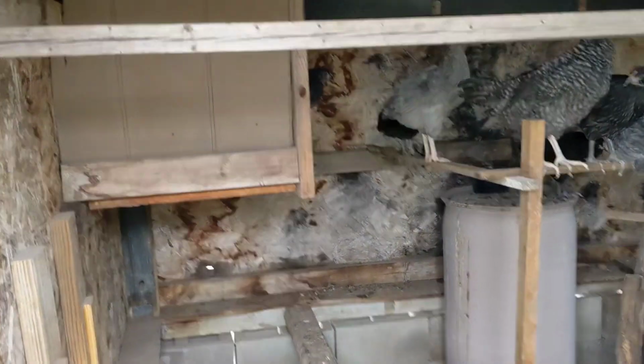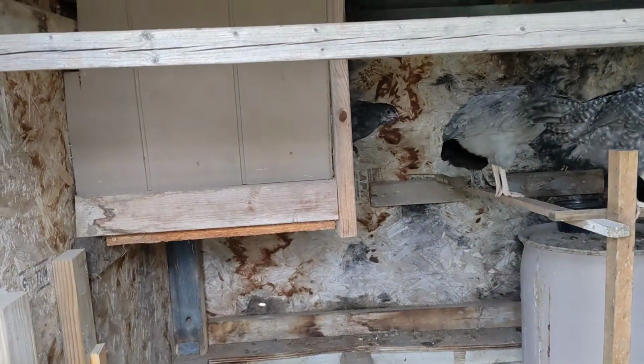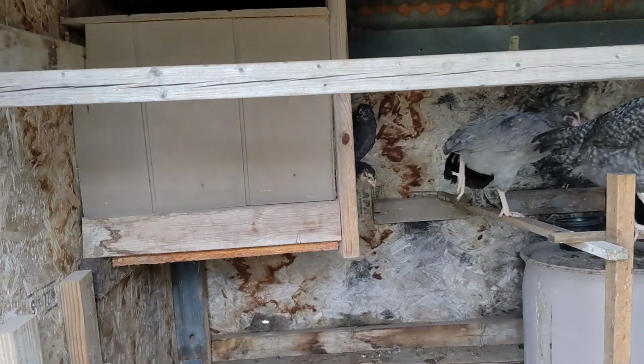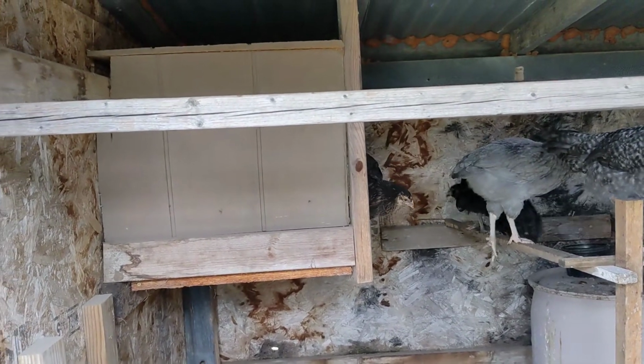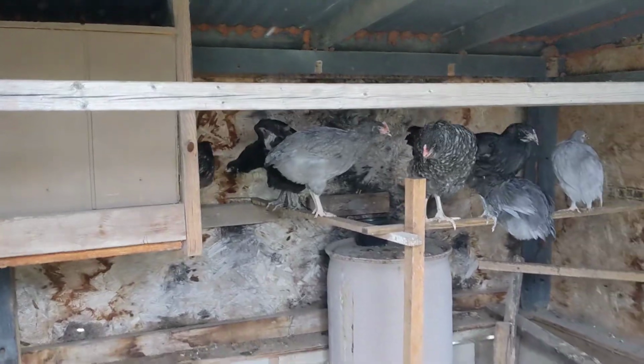So I should probably cover that up so they don't hang out in there. That'll be an issue later when I want eggs, because that's what I want them to use that for. But they're all doing good.